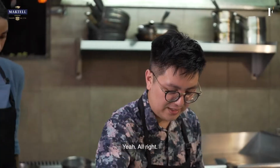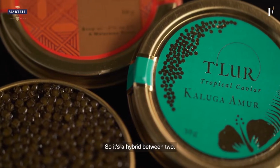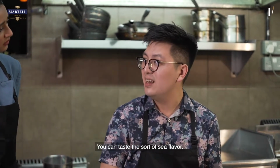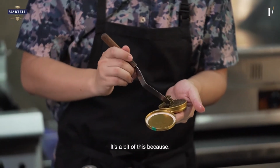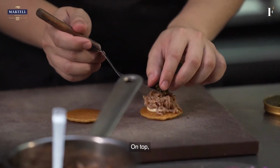All right, and we have the Kaluga Amur, so it's a hybrid between two. I find that this one has a very clean flavor. It's very pristine. You can taste the sort of sea flavor in it. So we're just gonna take a bit of this, because it packs a real punch. Put it on top.